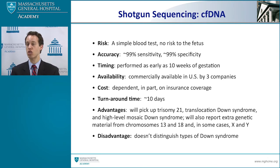The advantage is it's just picking up an overabundance of material from the 21st chromosome. So we'll pick up trisomy 21, translocation Down syndrome, and certainly high-level mosaic Down syndrome. Many companies will also report extra genetic material from chromosomes 13, 18, and in some cases X and Y. The disadvantage is it doesn't distinguish between the different forms of Down syndrome. It just tells you there's an overabundance of material from, let's say, chromosome 21, but it wouldn't be able to say whether or not this is translocation Down syndrome or a form of Down syndrome that can be inherited and passed along in families.